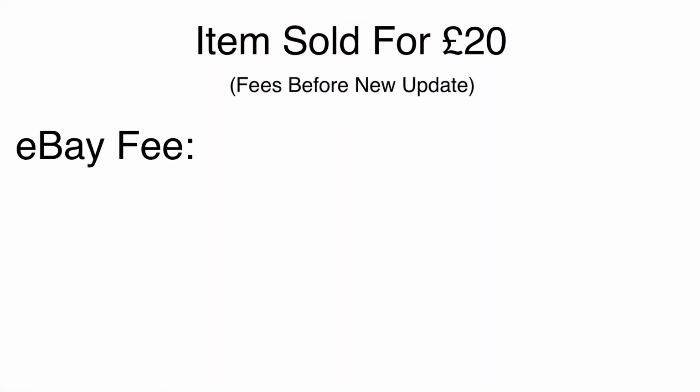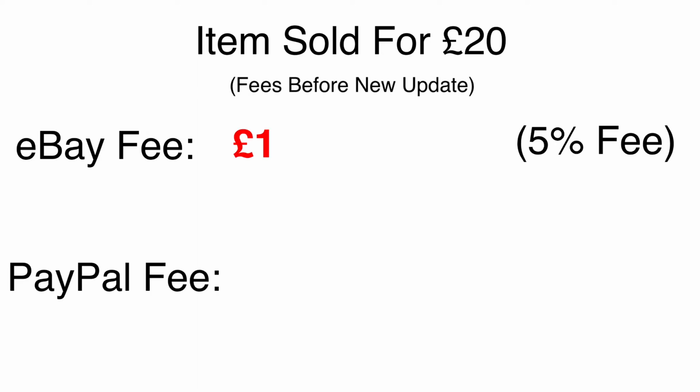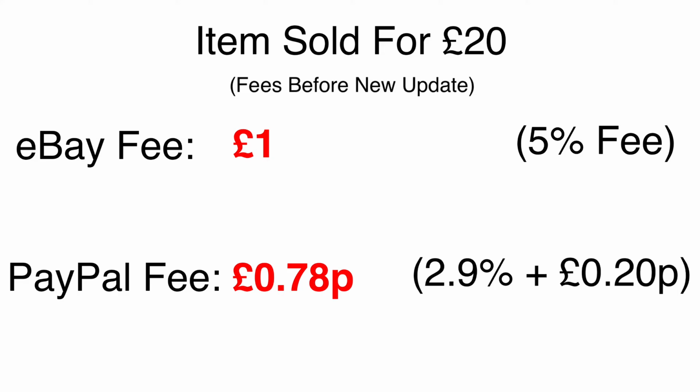For example, if I sold an item for £20, the eBay fee that I would have had to pay, if it was 5% for the category that we're talking about, would have been £1, whereas the PayPal fee that I would have had to pay would have been 78p. That would have been at 2.9% plus 20p for that transaction, which comes to a total of £1.78 for the eBay fee and the PayPal fee.